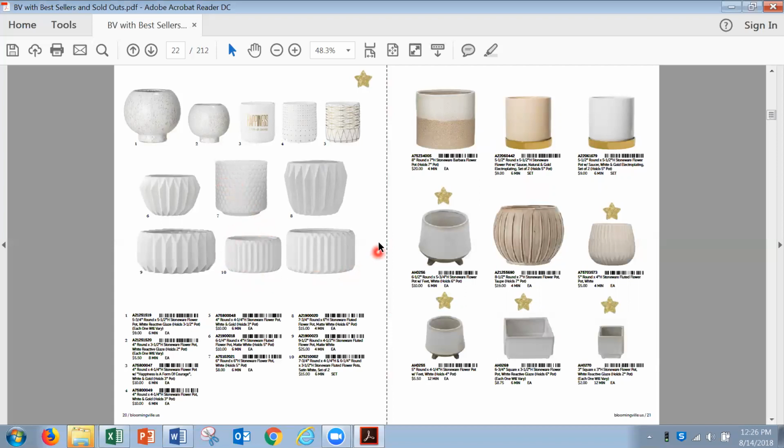And then number 10 should also be on every single order. These make great little succulent gardens, just great little planters with a spider plant or something like that in it. And you're getting both pieces for $15. Don't know how we do it some days.